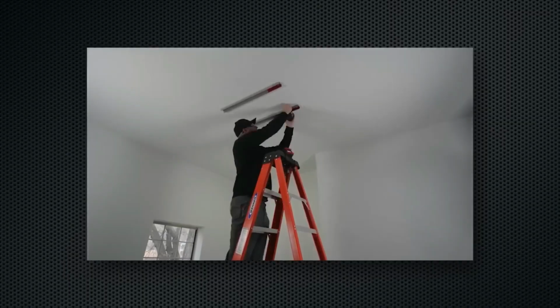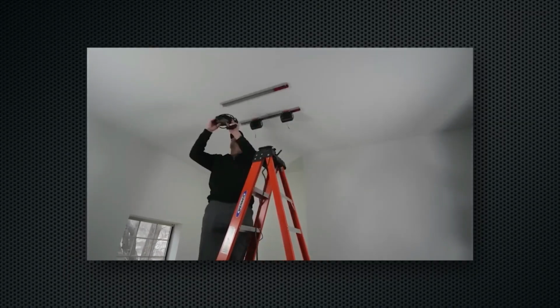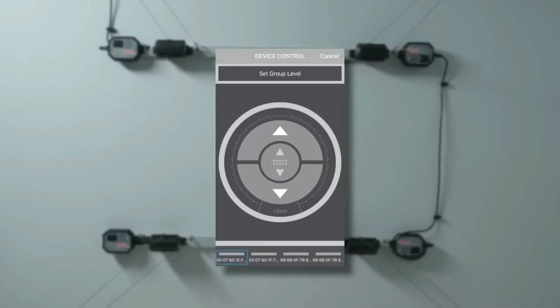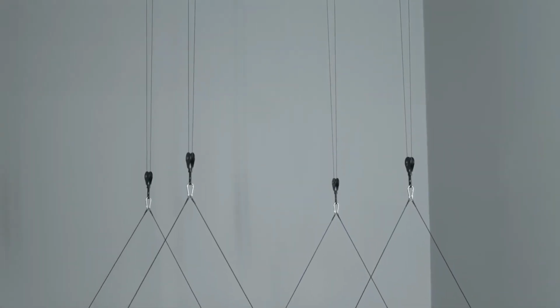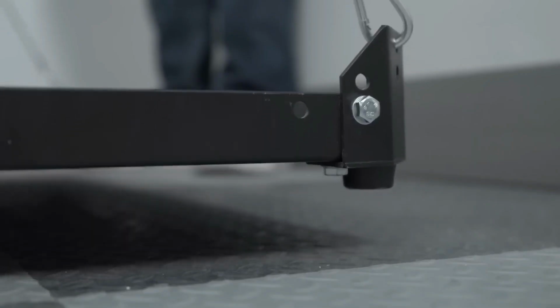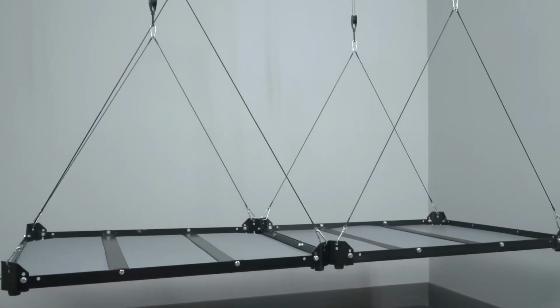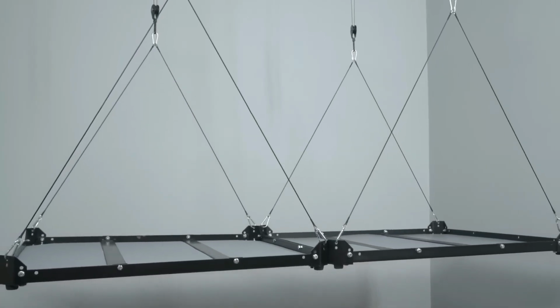Our versatile models, like the 4x4-foot cargo platform, can hold up to 360 pounds. Connect up to 4 lifters via Bluetooth for seamless teamwork, while our smart app ensures overload prevention, keeping your system safe from ceiling collisions. Experience the future of storage today.